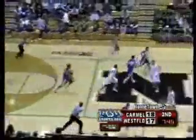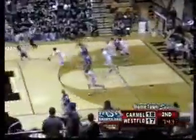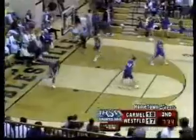Big plays. Wasn't a bad move by all. Not at all. Couldn't finish it. Didn't go. Newton crosses over, dribbled it off his foot. Harthauer skips through the defense and lays in his first two to give Westfield a 1-point lead. Big time finish for Nate Harthauer, giving them a lead now.